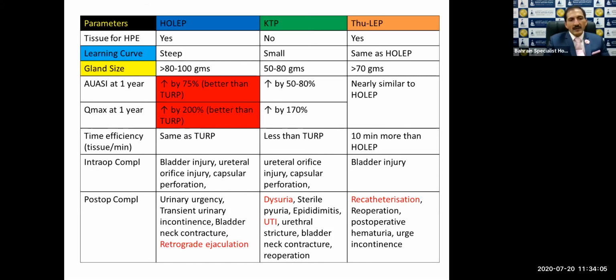The gland size in holmium and thulium can be larger, larger glands can be tackled, and holmium laser has been used for very large glands where previous days only open surgery was offered. The symptom score amongst the three lasers, the best was achieved by holmium laser, and this was much better than TURP. Others have also good symptom score and flow rate improvements, but the best outcome was seen with holmium laser.